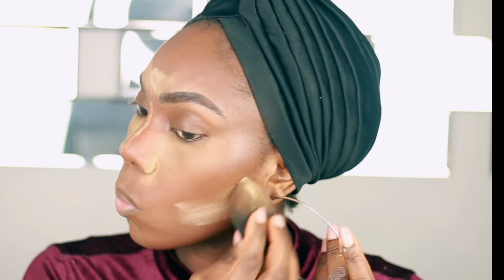I set the areas that I want to pop a bit more, and I also wanted my cheekbones to look a bit more defined, so I reverse contoured, and then I'm contouring. I am setting my contour with my Sleek. I don't know if I showed you guys. And then I went in with my concealer, the Colourpop concealer, a slightly lighter shade.